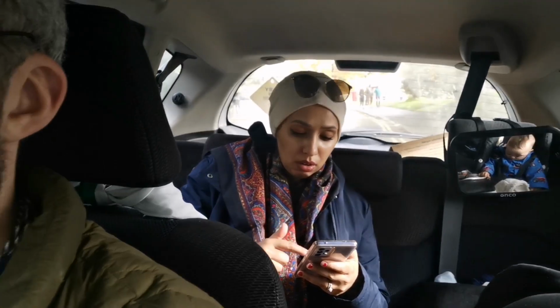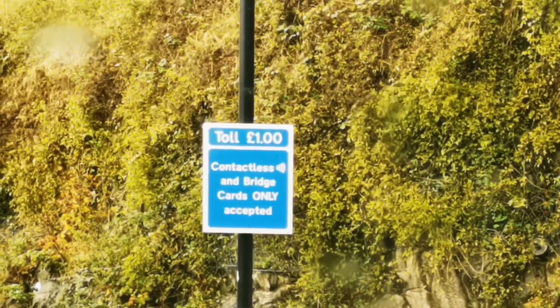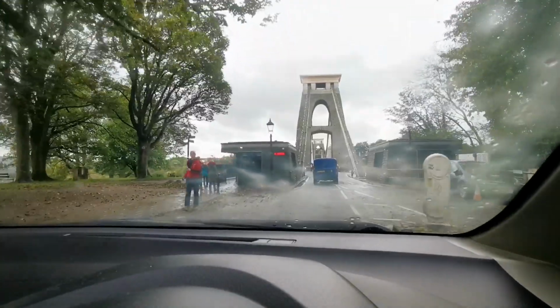Drive over it. We can drive it. Why not? It only costs £1 crossing the bridge. Oh wow, that's very nice. Okay.